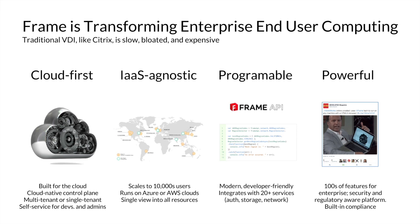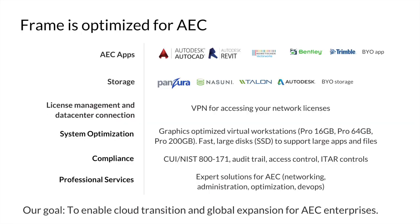We have a rich ecosystem of partners. You can connect your own identity systems into Frame very easily, and I'll talk about this. We also announced today a partnership with Panzura, which really is going to speed up the deployment of these workspaces connected to a high-performance storage fabric, and Greg will talk about that a bit as well, and then do a quick demo.